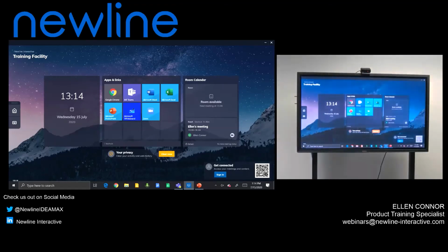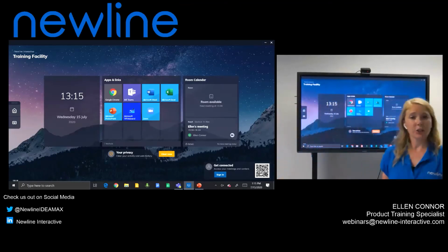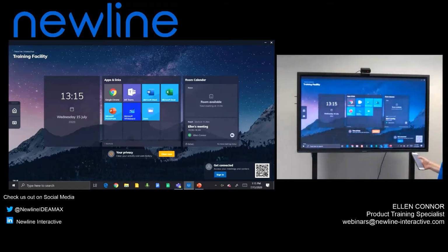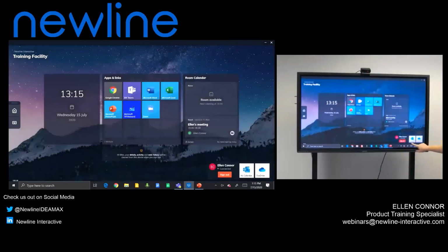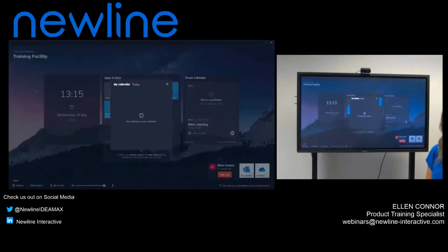Now, you can customize this. You'll see down at the bottom there's a QR code that says get connected. With my phone, I can download an app called Launcher, scan the QR code that is here, and it will connect directly to my Office 365 account. So here we'll get connected, and you can see that I am now connected down at the bottom. If I had any meetings today, you would see those listed there.